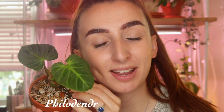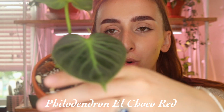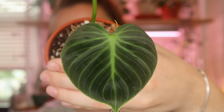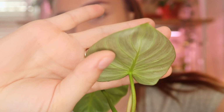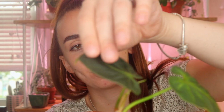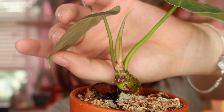So this here is my Philodendron El Choco Red. It is just a little guy, but it is so adorable and so beautiful. Oh, I'm dropping. Look at that beauty. Just look at the contrast between the dark leaves and the beautiful veining. And then they also have red backs. This one is juvenile, obviously, so I'm assuming that that red back will develop a little bit more over time, or I mean, as the new leaves come in. And then we also have a new leaf on the way, which is super, super awesome. I assume we'll be seeing this guy out within the next week or two.